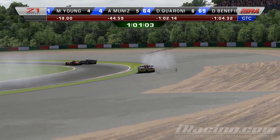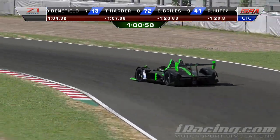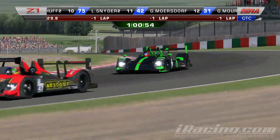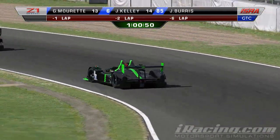Well, looks like Tim is able to continue on. No problem there. Hopefully everyone's alright, and it's going to lose him some time to Todd Carver, but it looks like their battle is consistent. I don't think any damage was done between the two of them there, hopefully.